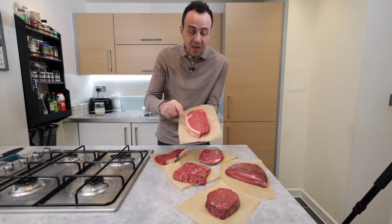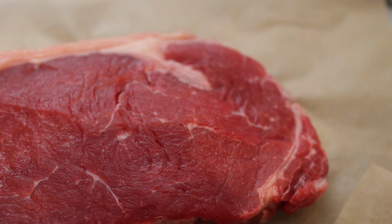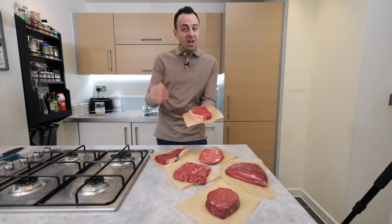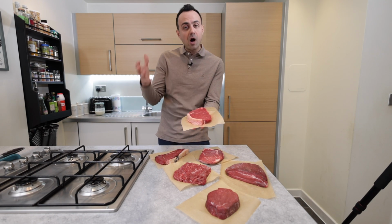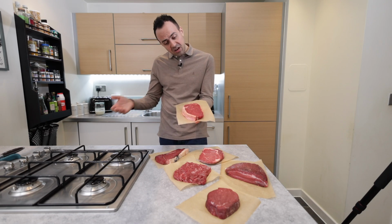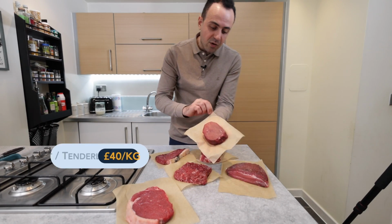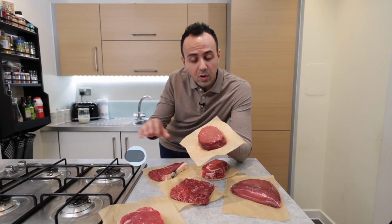Now, in fact, with this cut of steak, I have just a tiny bit of sinew just here, but overall, this delivers, pretty much ticks all the boxes. You get the right balance between tenderness and flavor with this cut of beef, and again, you cannot really knock it. Then we've got the fillet steak, or the tenderloin as our friends across the pond call it.